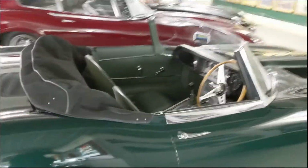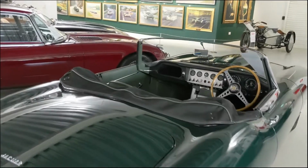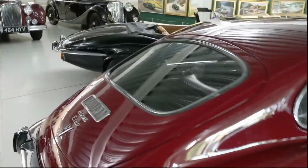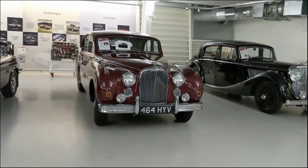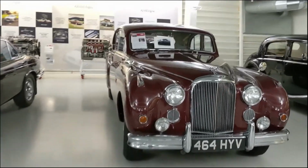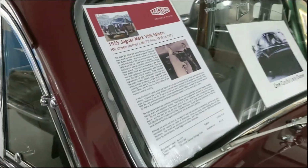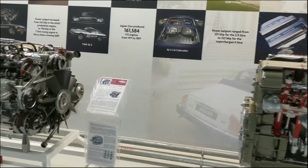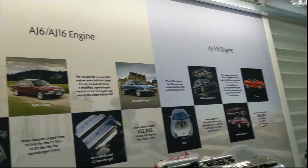A number of E-types, this one being the first production roadster. A couple of later E-types there. Various Daimler and Jaguar models. I think one of them, I can't remember which one it was now, belonged to the Queen Mother. Yeah, that's this one. With really cool cutaways of various engines. We've got 6 cylinders, and of course the V12. All this history up here on the wall.